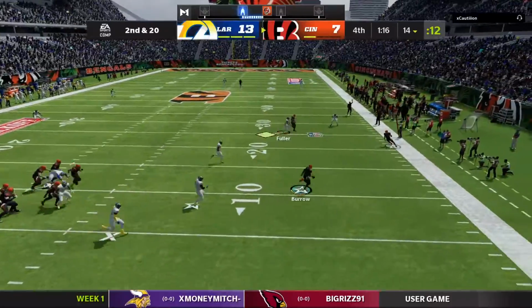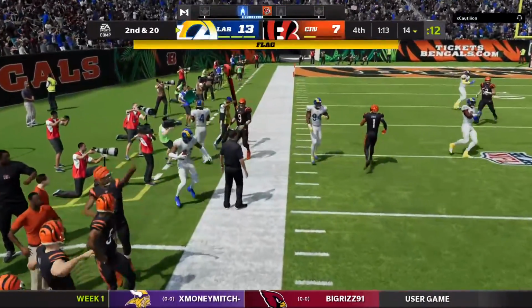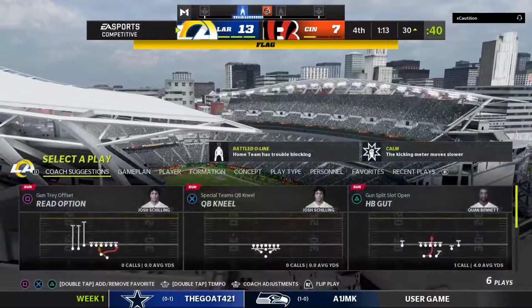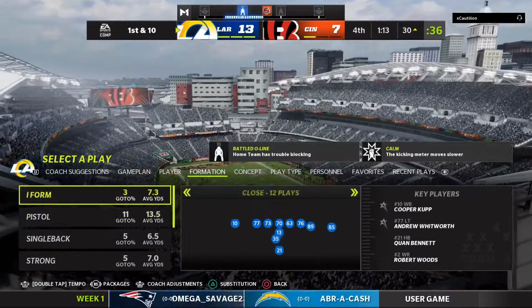Flush to his right. And now Burrow going to be intercepted yet again. Adrian Amos with a pick. So they elect to decline it. And why not? Just go ahead and let the play stand, and they'll take that.